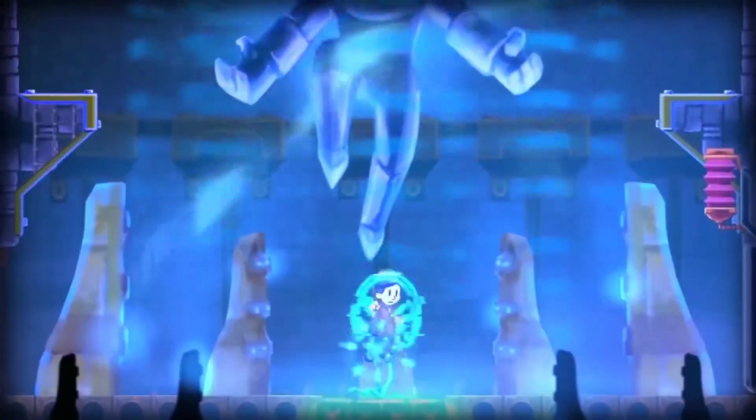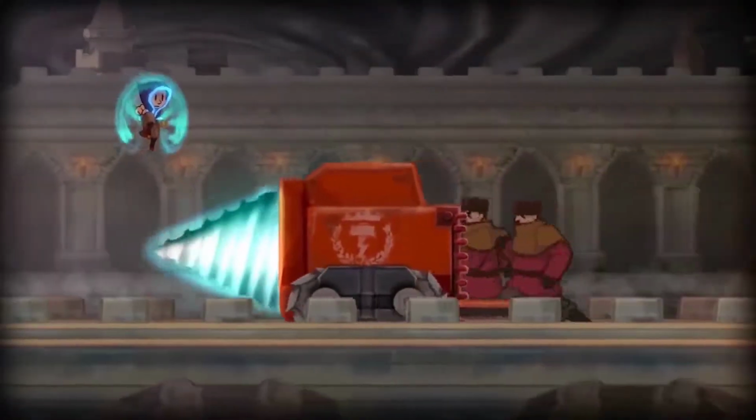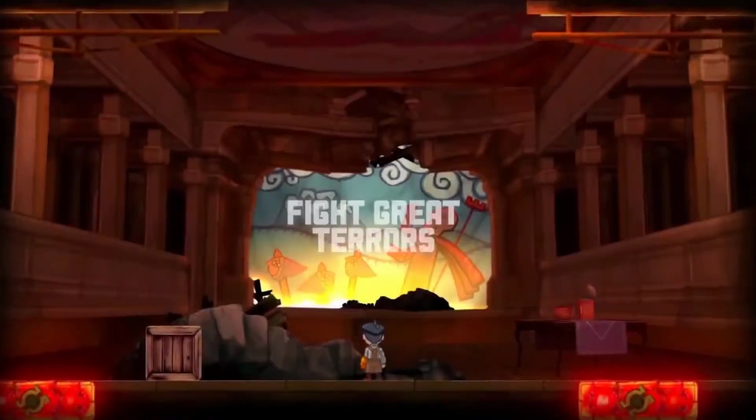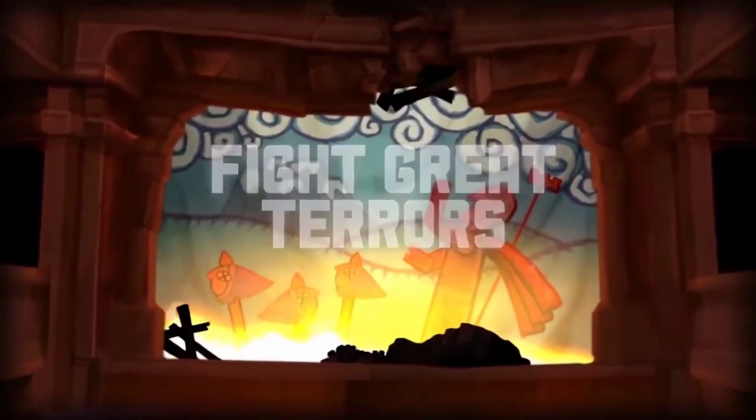You'll be tasked with solving platforming puzzles as you go about your adventure, which includes some epic boss battles. Featuring handmade graphics and a very unique art style, Teslagrad is one of those games that needs to be experienced firsthand, ideally on a device with a big and bright screen.